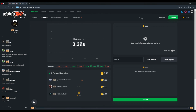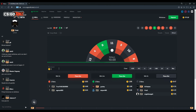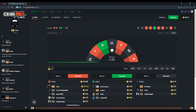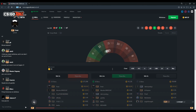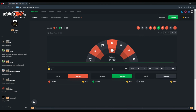All right, we're gonna do one more roll. I'm gonna do 150 on red and 30 on green. We'll see what happens. Be nice to get red. Okay, we're at $900, boys.